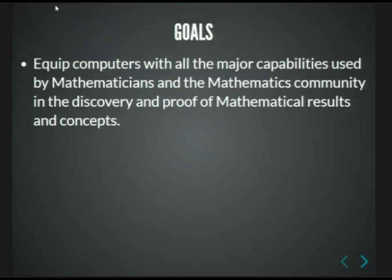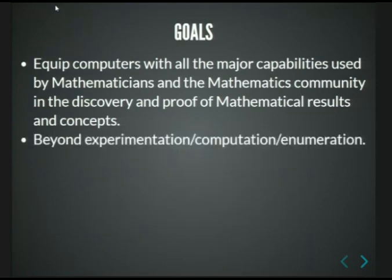And of course, people do make good use of computers where computers are stronger, and they make things which computers are good at even better. But I would rather focus, and I'm not the only one, on those things where capabilities are very much subhuman and see if they can be pushed up. So this would mean going beyond experimentation, computation, and enumeration. These are things for which computers have been used a lot, including in famous cases.